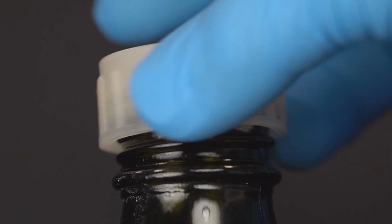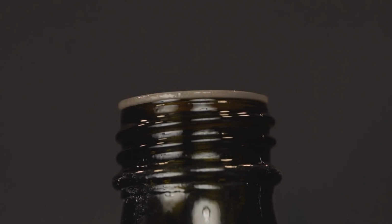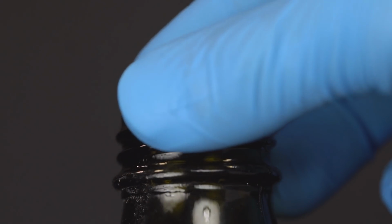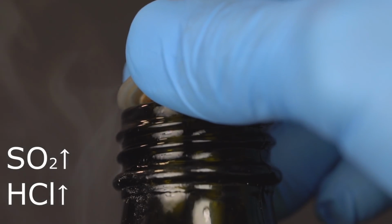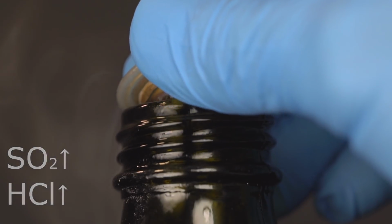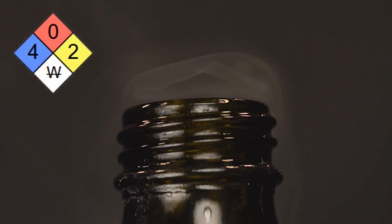Thionyl chloride is a colorless liquid that fumes in humid air and has a suffocating smell, because it always produces sulfur dioxide and hydrogen chloride. That's why it has the number 4 in the NFPA rating, which means the highest health hazard.